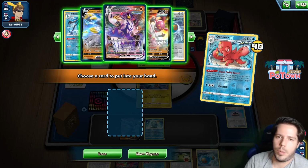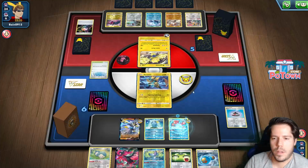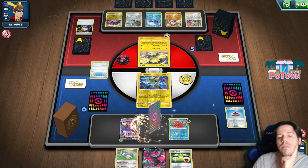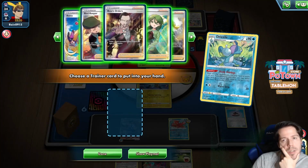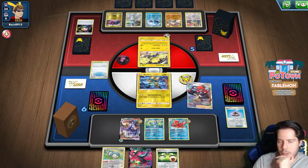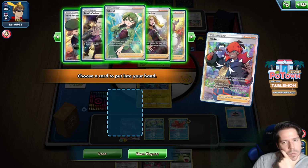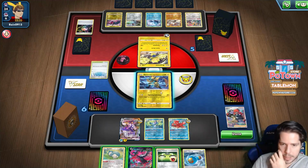Well, I guess I still want Raihan though. Never mind. Probably still want the Raihan. Yeah, I still want the Raihan. So I get Raihan. And off the Raihan, I'm gonna grab the other energy. I could also Avery, honestly. Nah, I'll just grab this energy. So I get back-to-back attacks, hopefully.